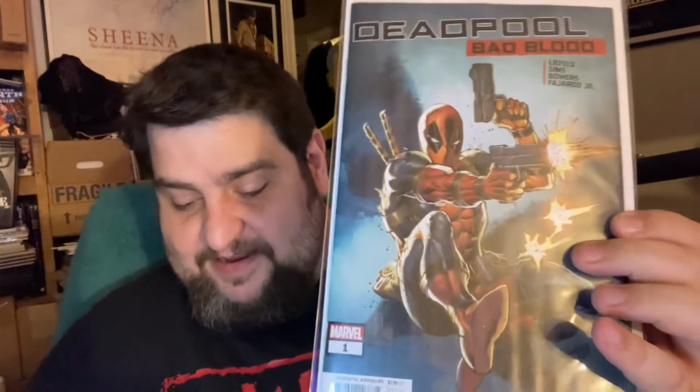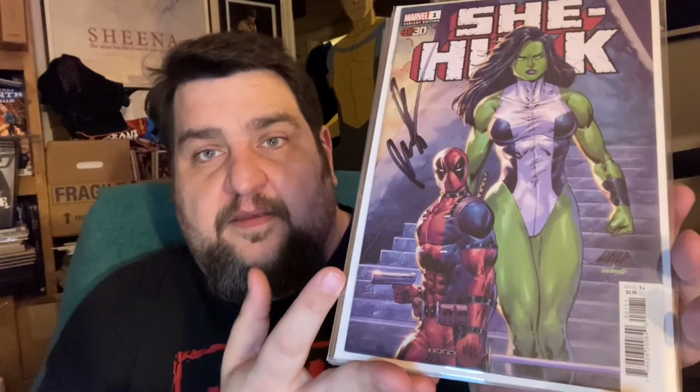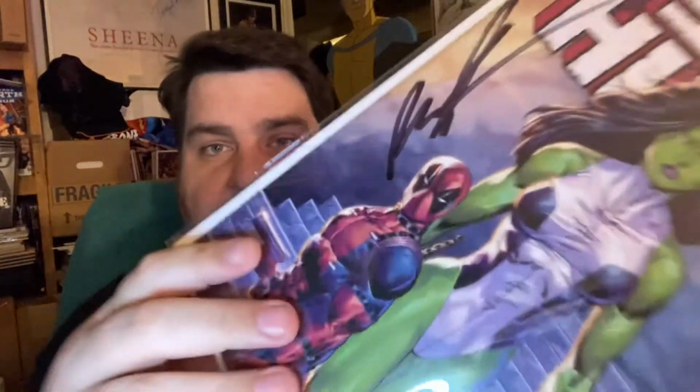I'll see Rob again. I see Rob usually once or twice a year. I'm sure I could get it done. Anyway, Rob was kind enough to sign some books for me. There's just kind of a variety here. Why am I showing you the back? Okay, so She-Hulk #1. I think this is one of his exclusive variants, or this may just be the Deadpool Dirty 30 variant. But that's one of them, and there's Rob's signature.